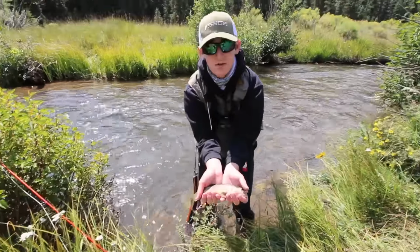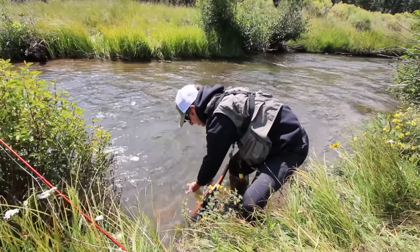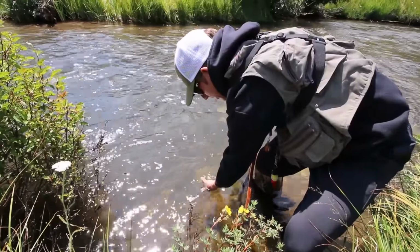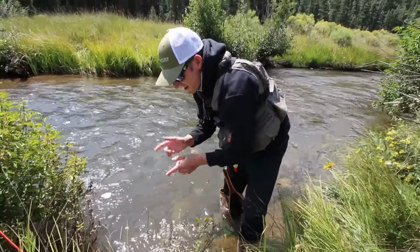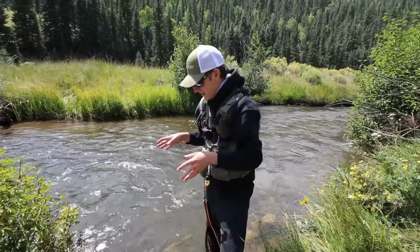Okay guys, we're gonna release this one real quick. It's always good to face the head, the nose upstream, so the water flows through their gills naturally, just like they sit in the current. And just let them sit there until they kick off. That's the best way to release a fish. So it was a beautiful cutbow, and fourth fish of the day on a little pattern here.